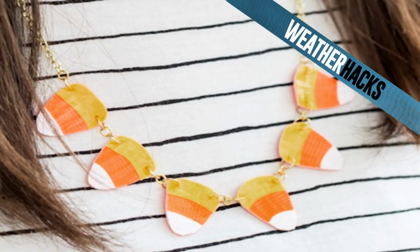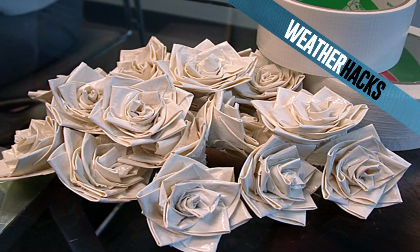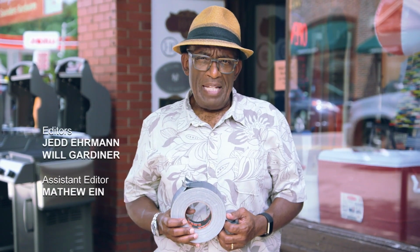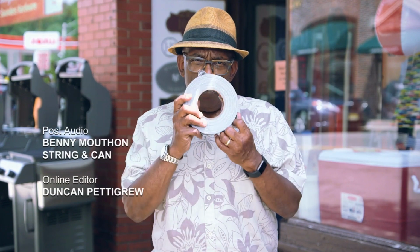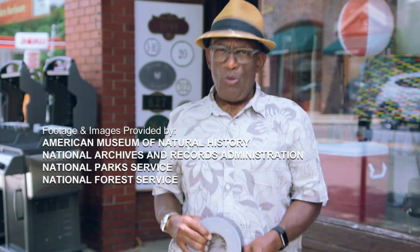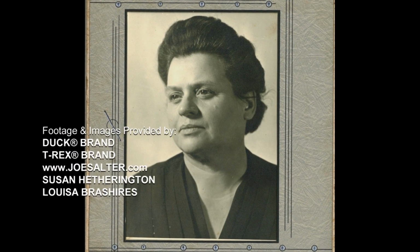Grandma's gonna love these. And then, of course, there's always the popular bathing suit hack. Yes, people have made bathing suits out of duct tape. Taking it off, ooh, talk about bikini wax. Ouch! Thank you, Vesta.